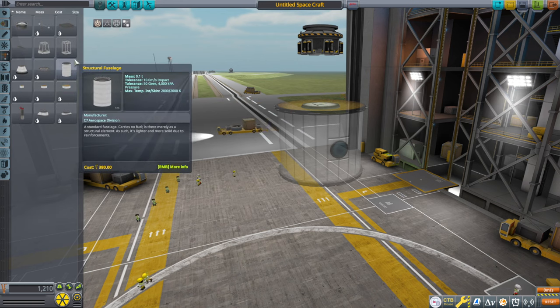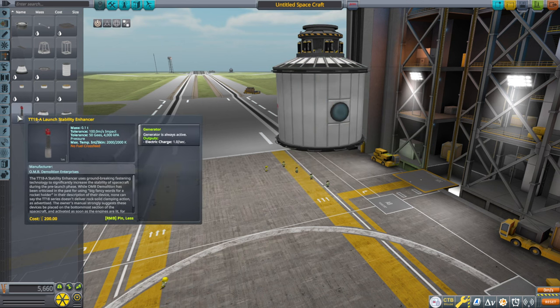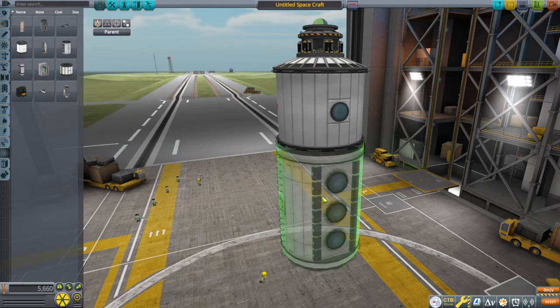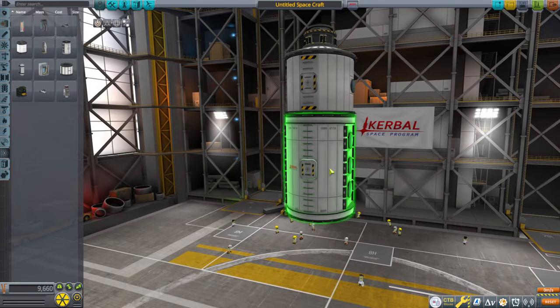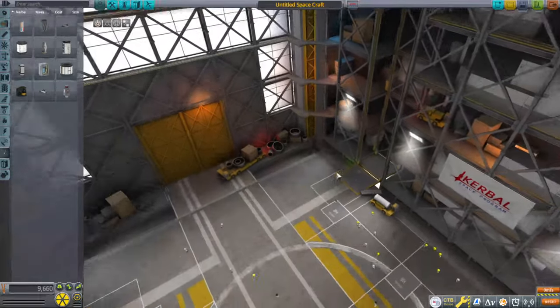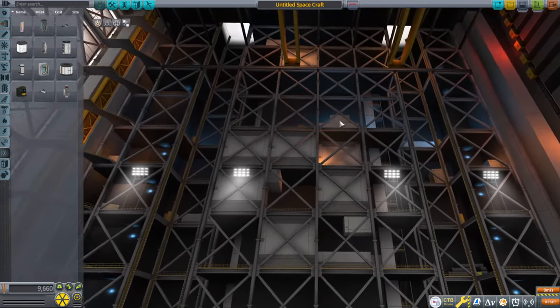I think we unlocked something. Yeah, this Rockomax brand adapter will do. And well, let's just put the science lab. It's not like we have to pay for it or anything. So that is good. The little, oh. It disappeared. Why did it do that? Uh-oh. I've seen such things before.